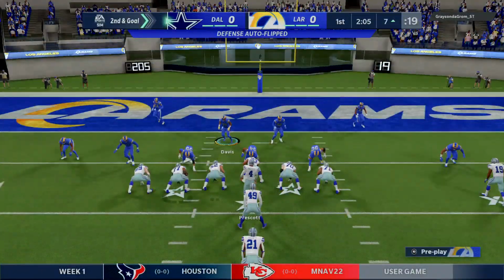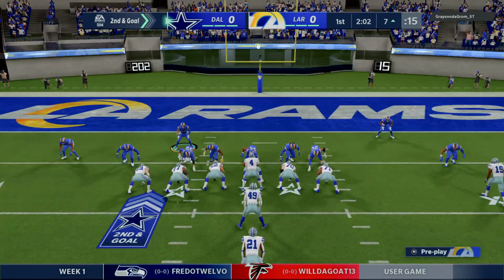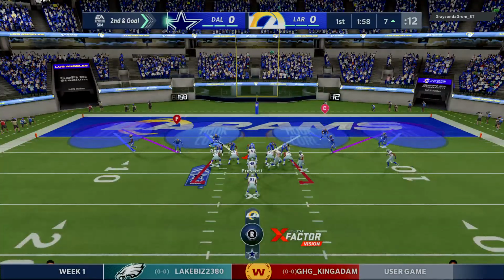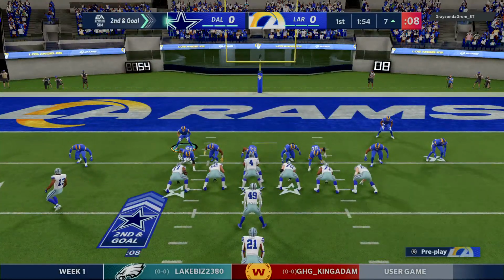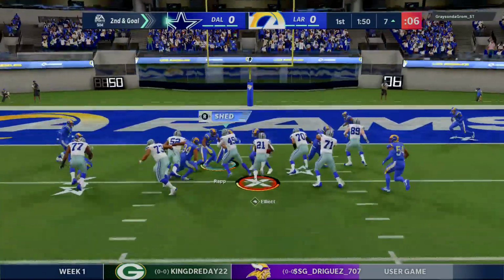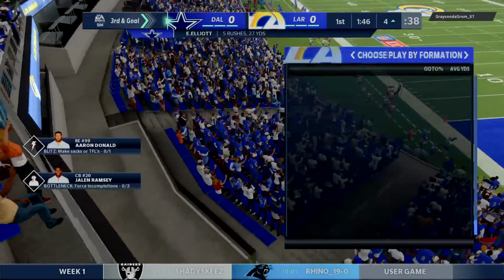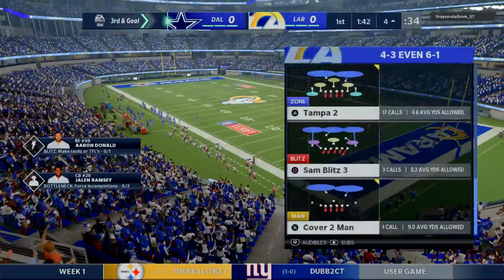2nd down and 7. They'll try again with Elliott. And he gets him a little bit closer. He takes it from the 6 inside the 5 to the 4. He was brought down. 2 straight shots on the ground.